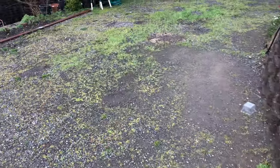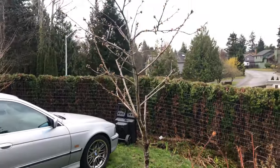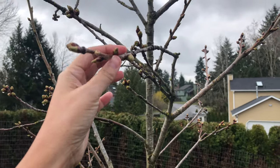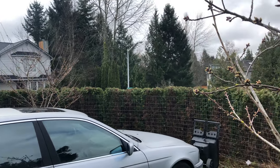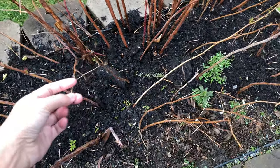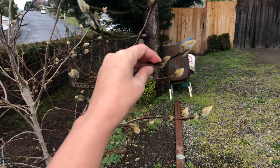Ipakita ko din sa inyo yung aking cherry blossom. Ayan, hindi pa rin siya nagdadahon, pero may mga bulbs na sa mga stems. Meron pa din isa doon. So, dalawa dito sa harap yung aming cherry blossoms and dalawa dito sa backyard. These are the raspberries. So, withered pa sila. And then, this is our magnolia shrub. So, bulbs pa lang din siya.